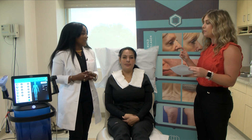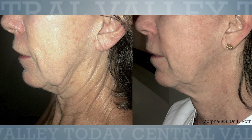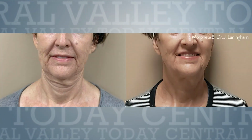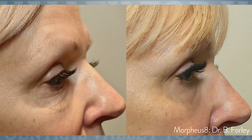There is a little bit of downtime, but not too drastic. Typically patients experience erythema or redness, and a little bit of swelling, especially if someone's just prone to swelling because of allergies, and that usually lasts about 24 hours. Oh, not bad. Some patients say that they feel like they have a light sunburn on their face for about 2 hours after the procedure.